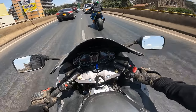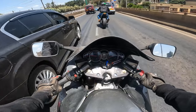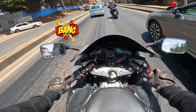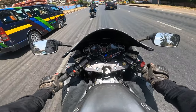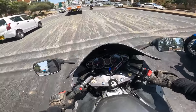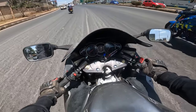One major advantage of having a motorbike or owning one is filtering through traffic, getting in between cars like you can see right now. This avoids any unnecessary delays in my trip. So if I was to have a vehicle or a four-wheeled automobile, it would take me double the time I have used on my bike to get where I'm going.